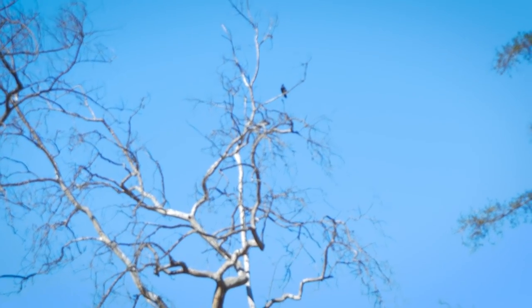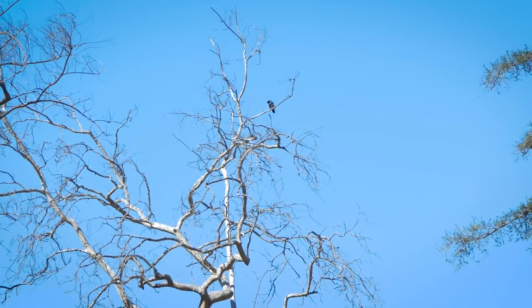So that's a crow. You know, crows are pretty common, you can find them anywhere, but they're actually one of my favorite birds because they're one of the smartest around, and they remember faces and they hold grudges.